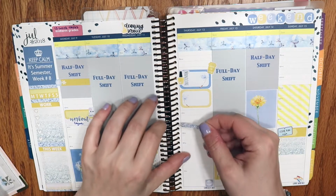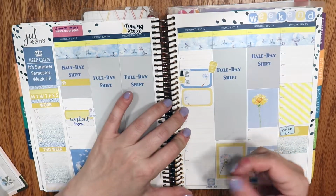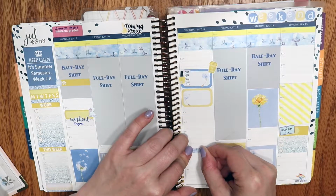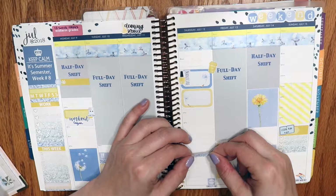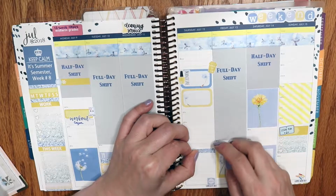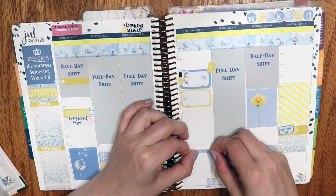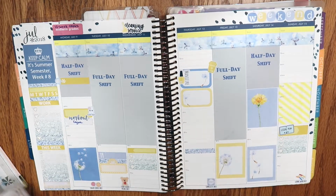So I'll just put my plan with me. Let's make some room here for going to work and going to the gym. So we'll put the plan with me down here, probably right after I finish dinner. And I will put a sticker there in the corner to hide that.